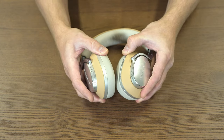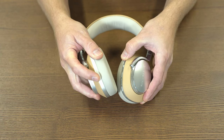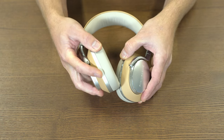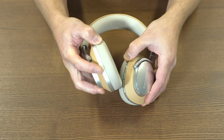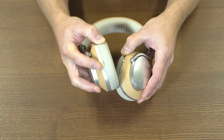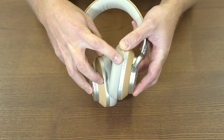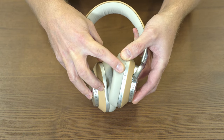Looking at the design, on the left ear cup, there's a quick action button used for toggling active noise cancelling on/off and an ambient pass-through mode, which allows conversations to be heard without taking off the headphones. The button can also be assigned for voice assistant duties. On the right earpiece, there's a power button, also used to put the headphones into Bluetooth pairing mode.